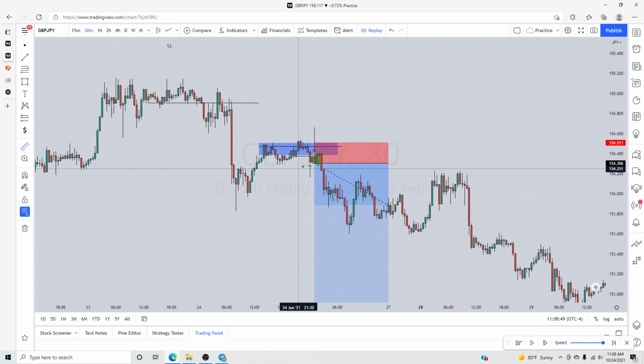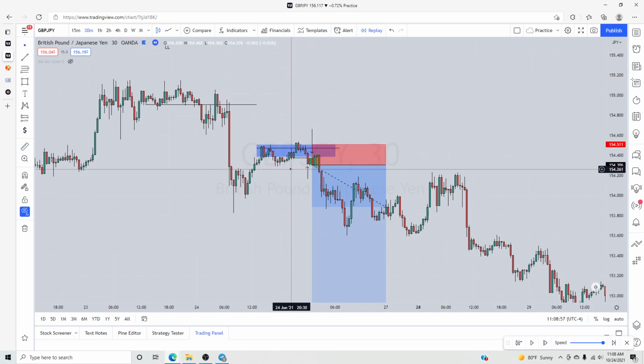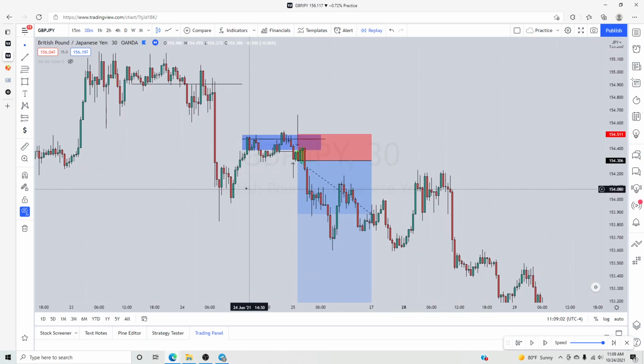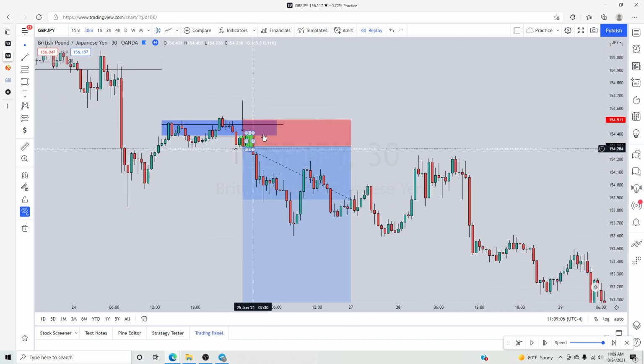So we were in drawdown for literally 10 pips, 10, 11 pips. Like, that's really nothing at all. That's really nothing. That's a great entry because you're understanding that you're in the seller's market and you're not in the buyer's market.